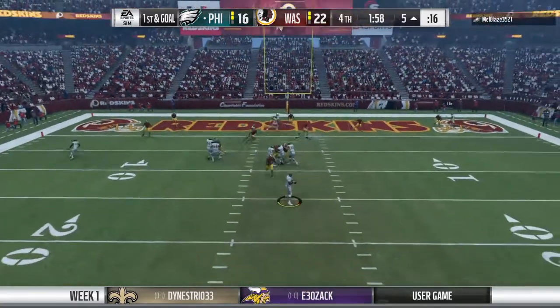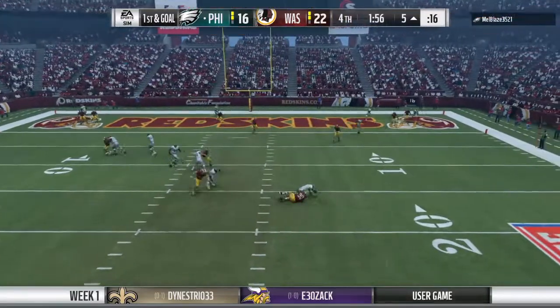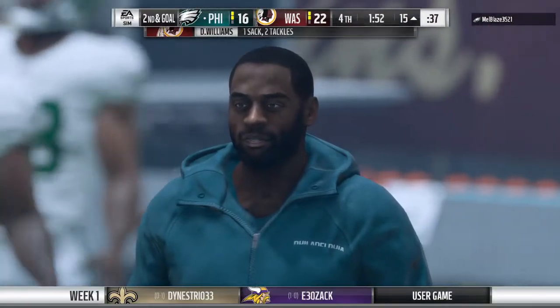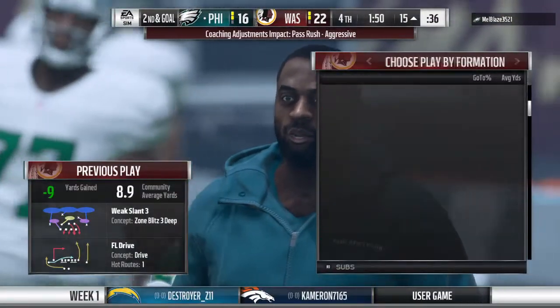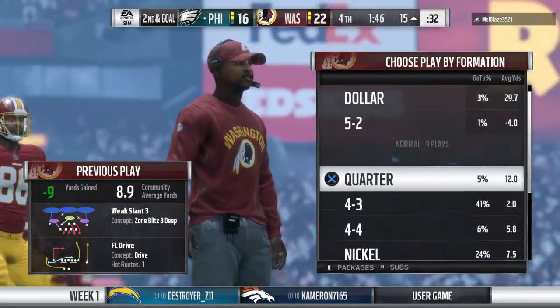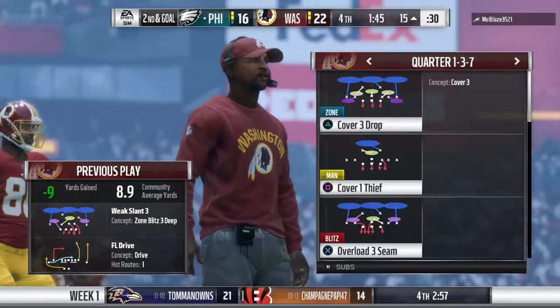Working from the gun, Wentz. And he can't get a throw off. He's taken down. What a huge play at this point in the game. Dan Williams in there to drop him as the clock continues to roll.